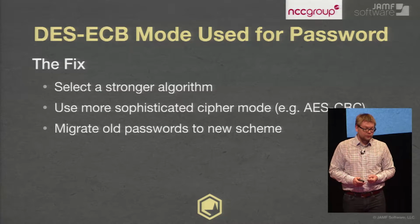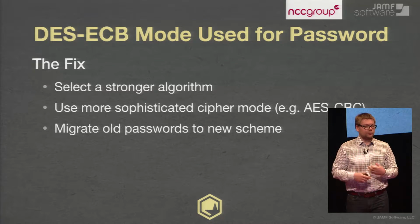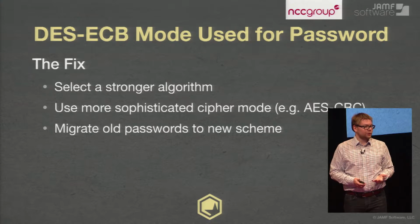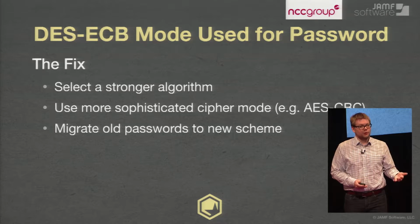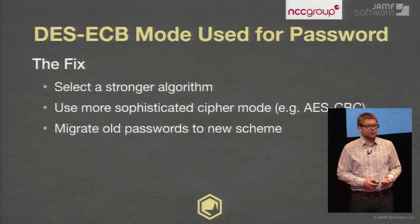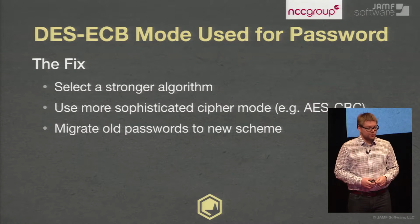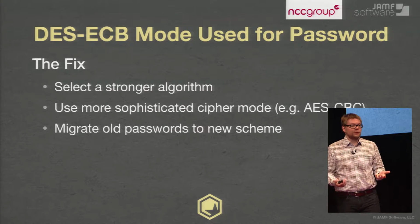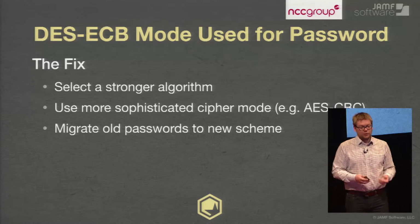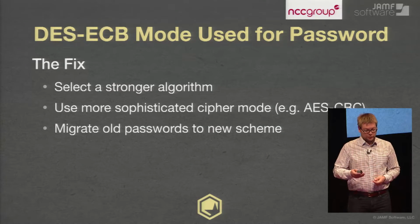If you use encryption because you need the password to be recoverable, for example, if you're storing credentials for a system, like in JAMF's case, or a recovery key for FileVault or something like this, and you need to be able to recover it, you want to use something like AES for sure, and then CBC mode or something even which has integrity protection. There is a variety of modes such as GCM. All of those are available in all modern crypto libraries, so you just need to use them. There is not really much else which you need to do. And then obviously you want to have a migration scheme so that you don't lock out your users and get them enrolled in the new scheme as soon as possible.